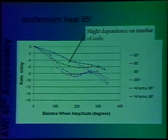And I'm kind of blowing that up close to around 85 degrees. There is some dependence on the number of coils. This line is 14 turns, when these other ones are about 9 turns. That seems to be around this area, 85, 86 degrees, which gives the best isochronism. Although none of them are really perfect.